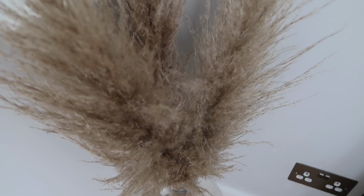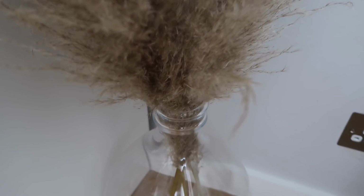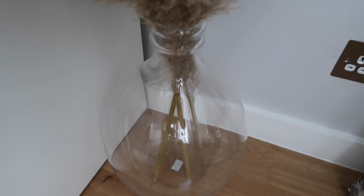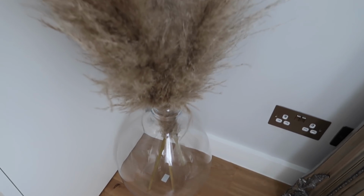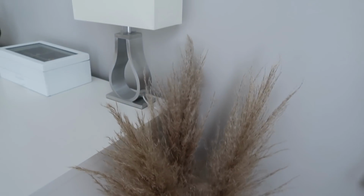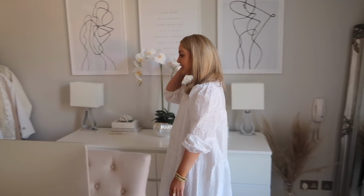So this vase it is in is actually from IKEA, and I'm pretty sure this was £30. I was looking for ages for a vase to put this pampas grass in, and I kid you not, it was hard work because it's really hard to get one that's pretty tall to hold it. And then the pampas grass inside, it's actually from H&M Home, but it's from the Regent Street store, so you won't be able to find it online, but I'm sure there's loads of different pampas grass on Amazon. But this side is finished, and I love it.